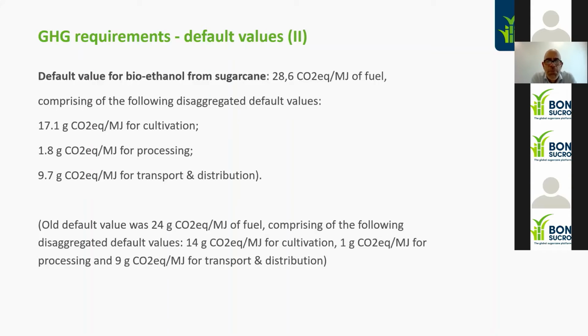What is important, if you use default values, is that as per the 1st of July, if you supply product including greenhouse gas information based on its default value, you use this new default value. So for all new supply of EU-RED certified material, as per 1st of July, this new default value shall be used and no longer the old default value. This is an existing default value which has been changed.